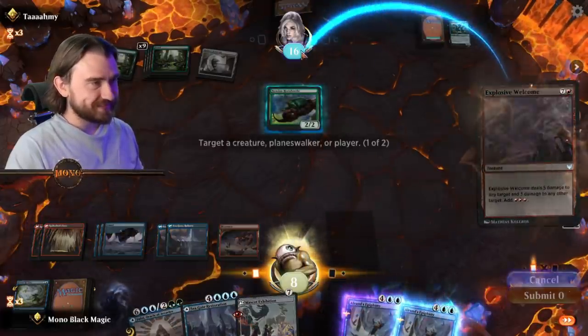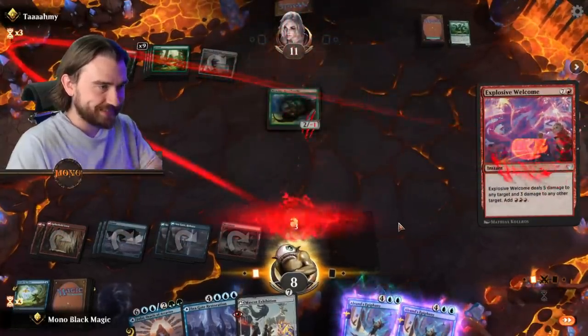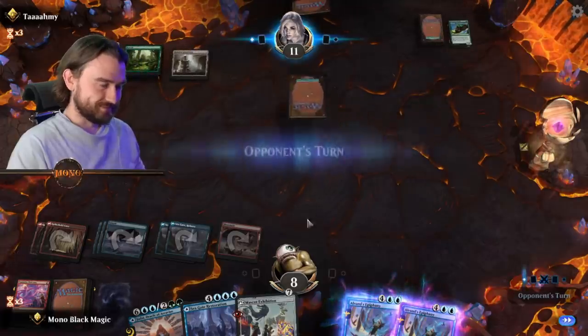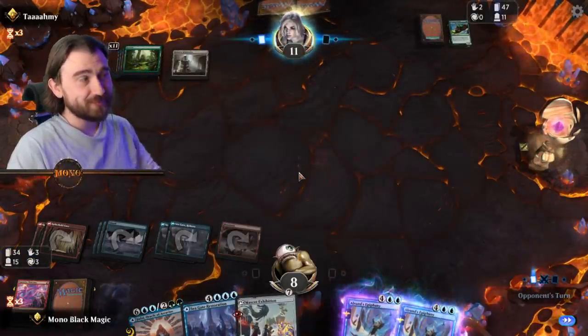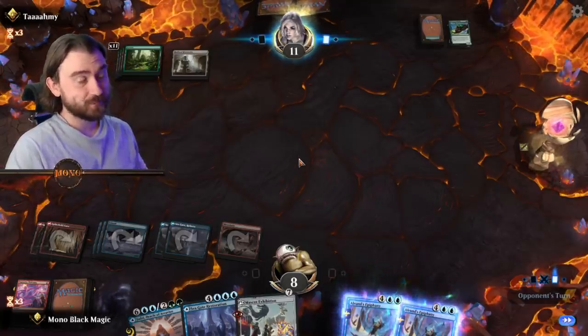Oh, we really get things in the absolute worst order, but that's fine. Because now we've killed every creature he has with explosive welcomes. So now we have to find the way to combo the Alruun. We've been through half the deck. Now we have to find it. I mean, more than half the deck.